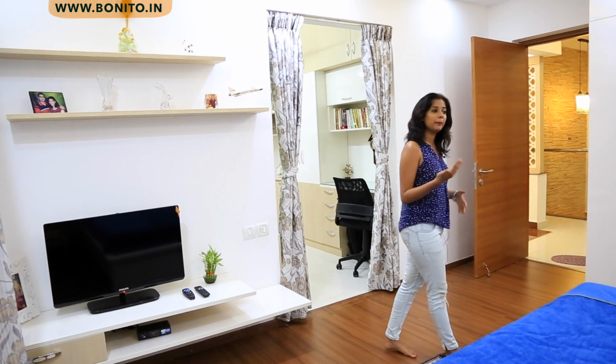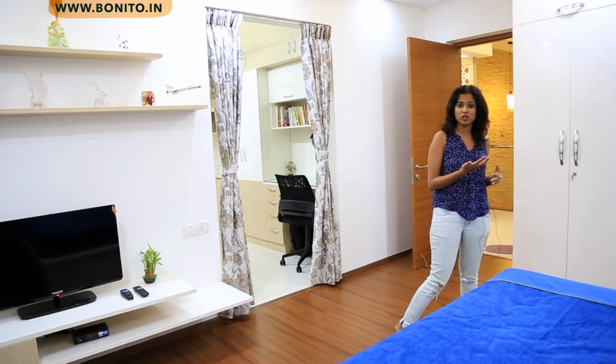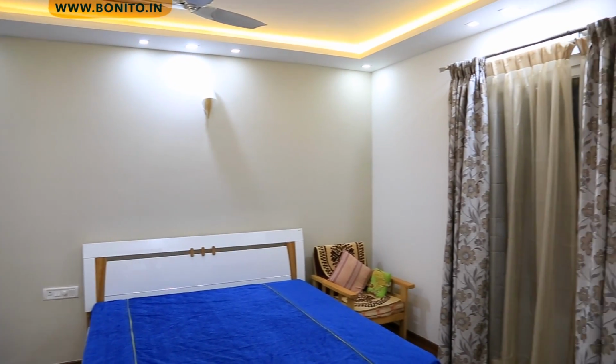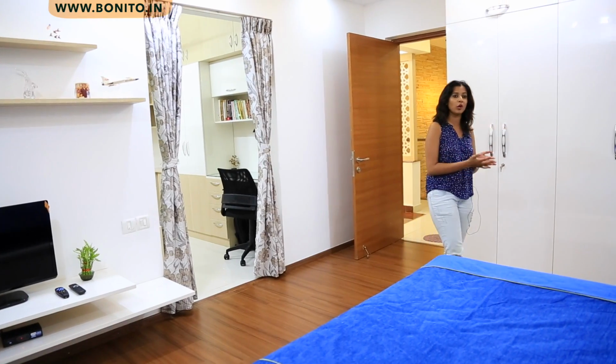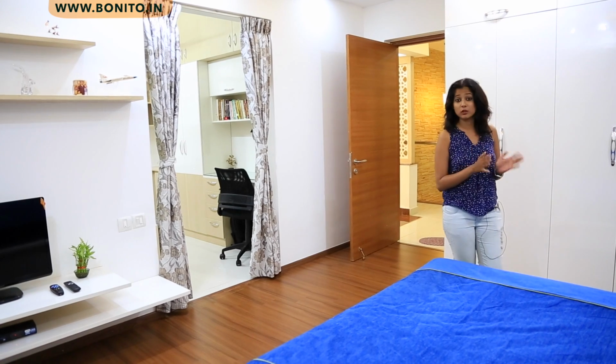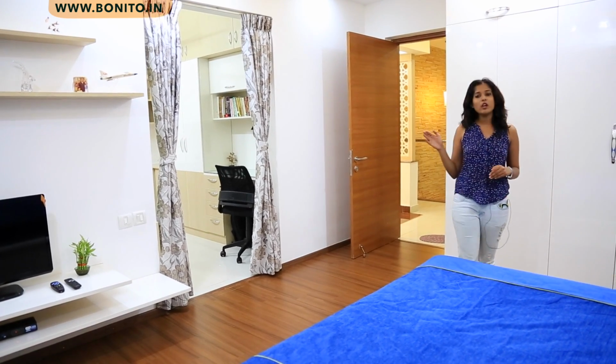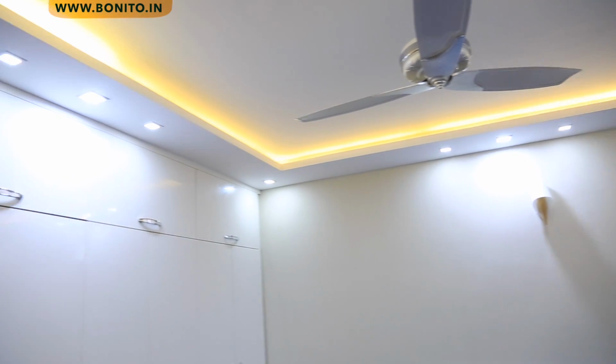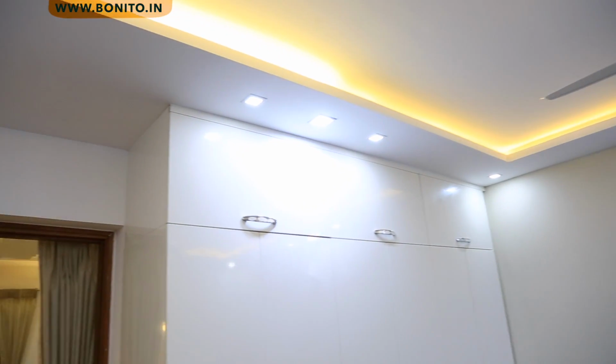Here behind the bed we have a very nice texture of wallpaper. Again, it's very subtle. You need to really observe to make out that it's a wallpaper. It looks camouflaged, so it looks very nice. And the fall ceiling here is just the periphery with spotlights and cove lights. It looks very simple, very minimalistic.